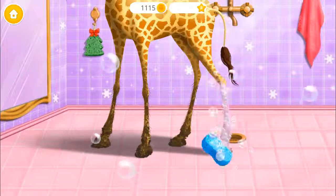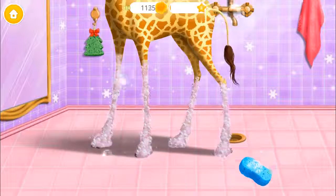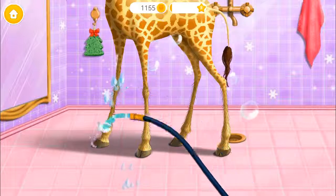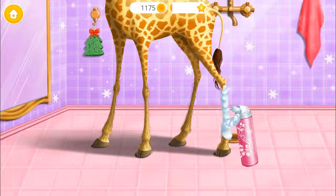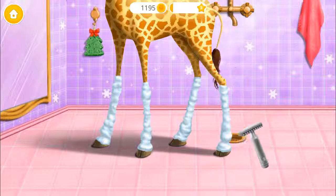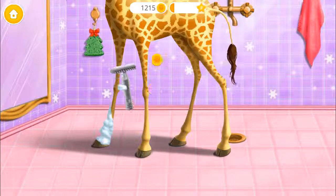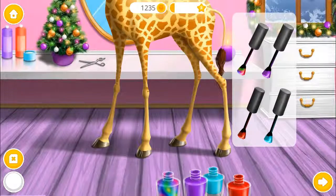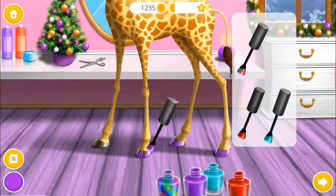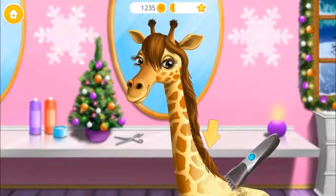Can you wash my legs? Great! Now rinse the soap box. Shaving cream! Good! Now shave my legs! Nail time! Choose the color you like and paint it! Good! Now shave it!